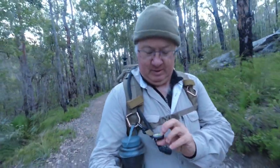Just leaving Noggerup shelter and heading to Grimwade. And the time is, let's have a look, 20 to 6, so a bit of a late start today. We've got 23 kilometres, so let's get on with it.